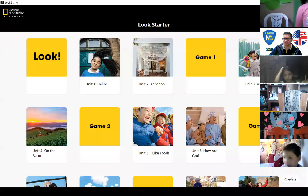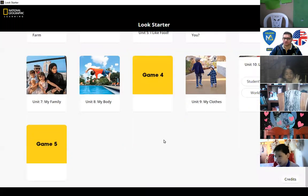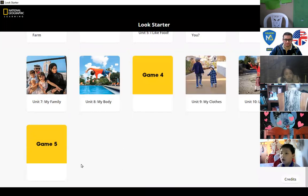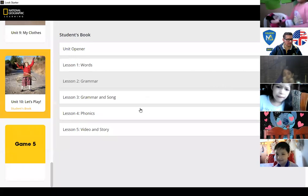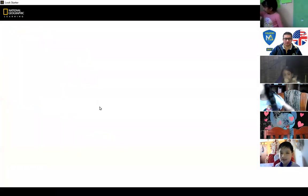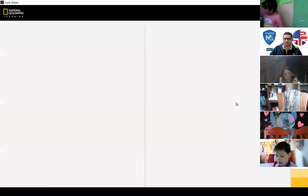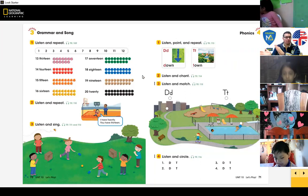So everybody, let's open our books and let's go to unit number 12, okay? Oh, unit number 10 is for you, not 12. Unit number 10. So let's start now with the things that we were learning previously. Do you remember? We were talking about some numbers, and we were learning about the number song, right? Do you remember?